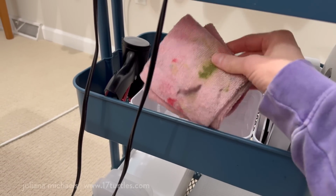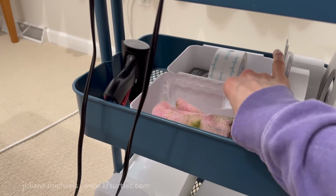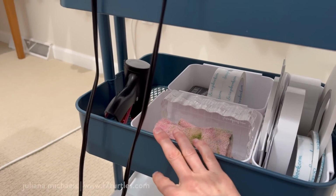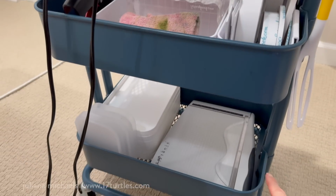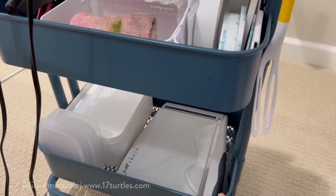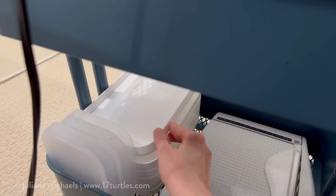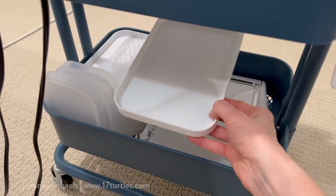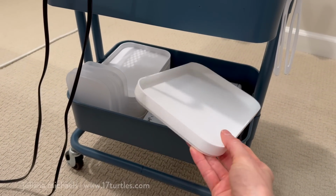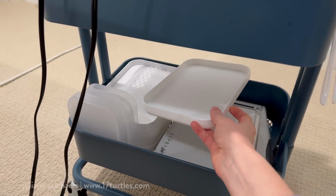I've got some used crafty cloths here for cleaning up, and I just kind of reuse those, and some of the large stamping blocks. My precision glue press is there, and then I also keep my Tonic mini guillotine trimmer down here in the bottom. And then these are trays that are actually the lids from the scrapbook.com storage bins, and I use these all the time to just kind of help sort and organize projects when I'm working on them.